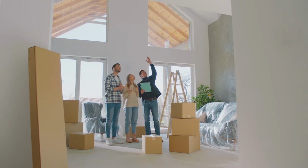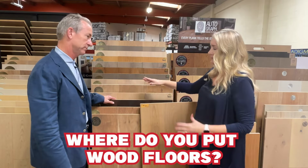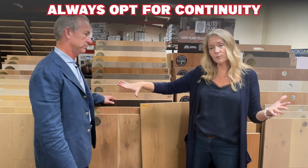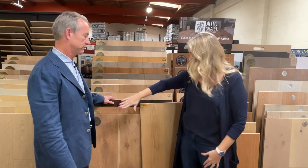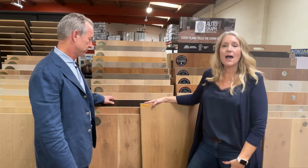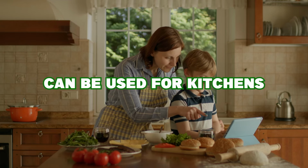And you're wanting your buyers to walk in and feel like this home is clean, it's fresh, it's ready for them to move into. Where would you put this in or not put this in? So I would love to see as much continuity as possible. I'd love to see the same floor going through the majority of the house. Now, with a wood floor, especially an engineered floor like this is, I would not recommend going into your bathrooms. You can, however, go into your kitchen.